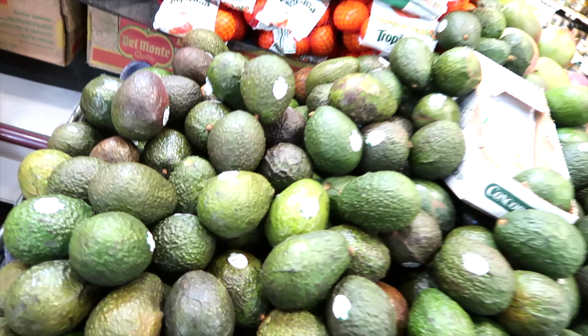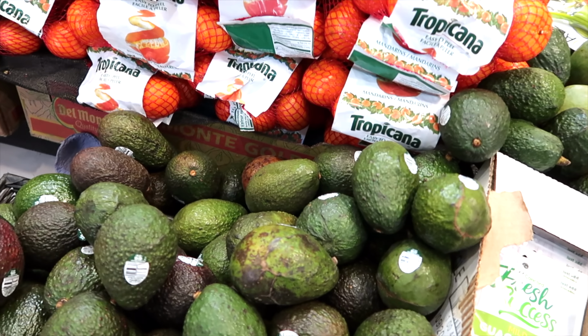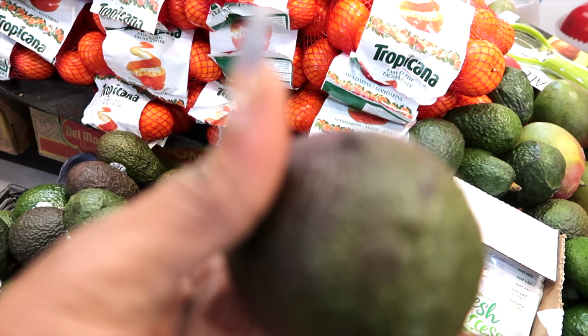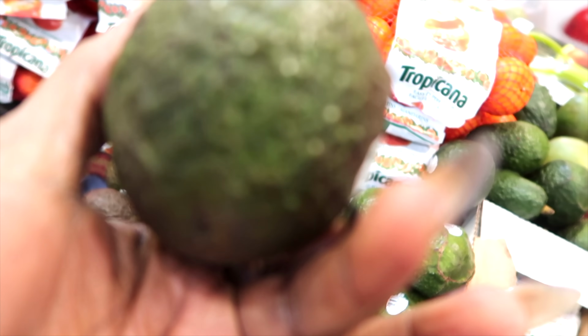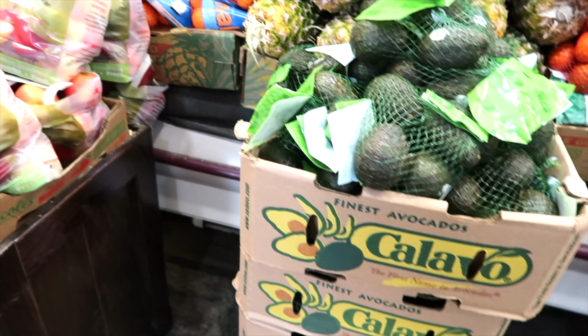And take a look at these, they are like so tiny. I hate these. Well, the trouble is finding a ripe one. Do you know how to choose a ripe avocado? When avocado is in season, I really don't buy these, but this is all they have, and at this time of the year, this is all I'm gonna get.